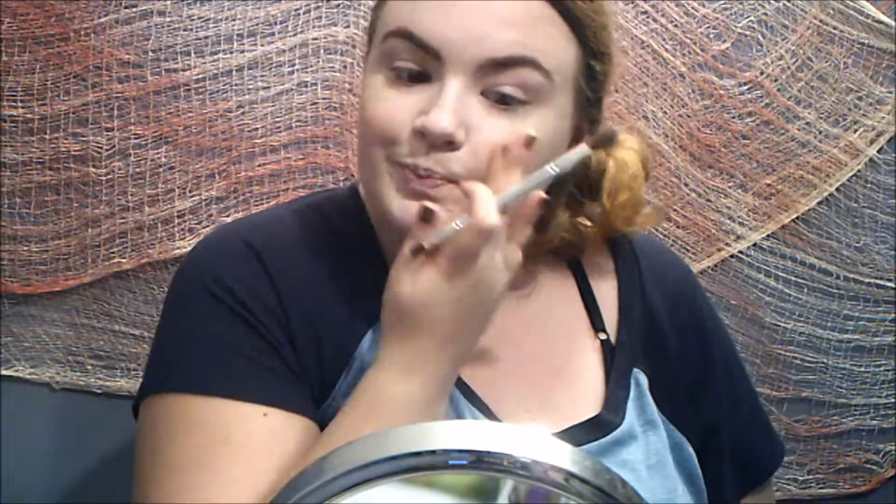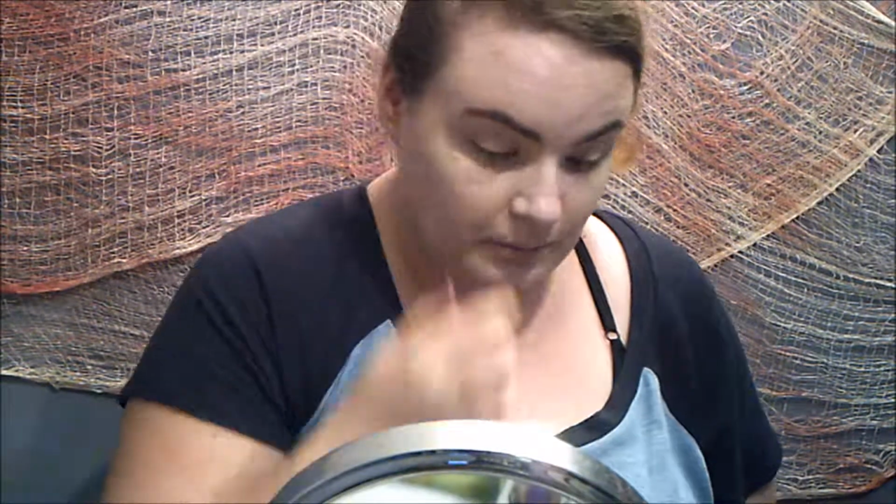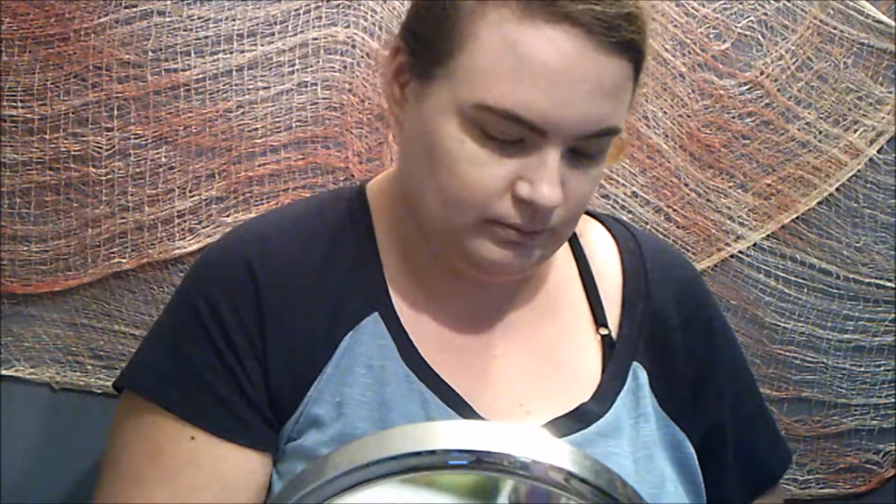I also put it on my ears too, so it matches when I put on the fake ones. I put a little bit of blush to begin with. I go back to this later on as well, because I wasn't sure how I wanted the blush to look.